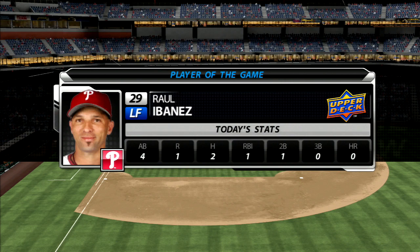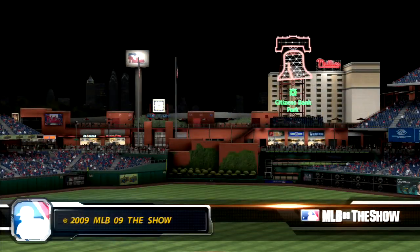With runs hard to come by, it makes it much easier to find our difference maker as you get a look there, Dave, at our upper deck player of the game. Yeah, Matt, he was certainly a factor here. You see the two hits for him in the game, and he was certainly instrumental in helping his team win. So that's a wrap here tonight.